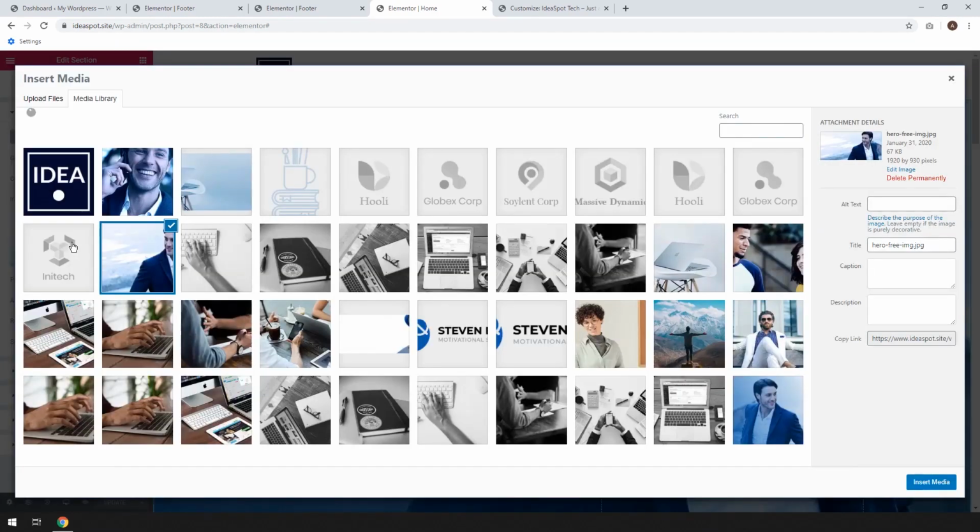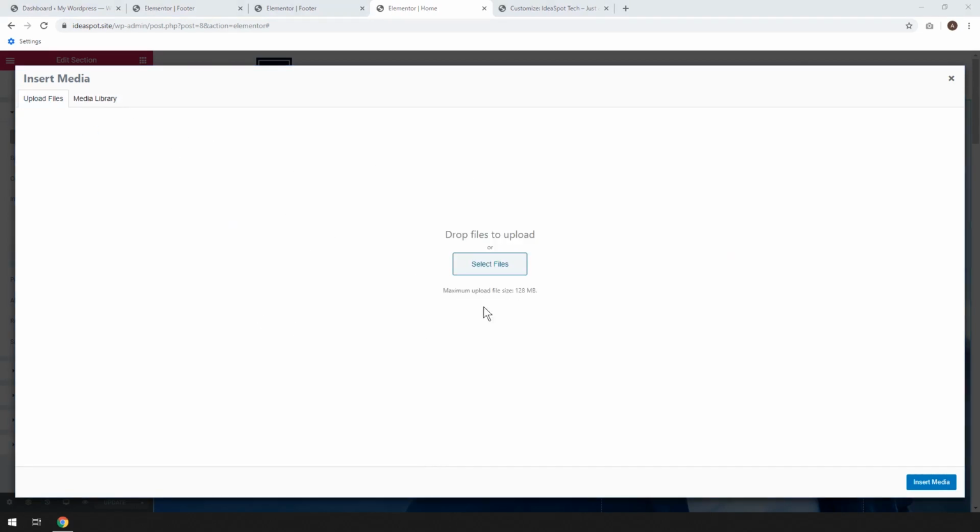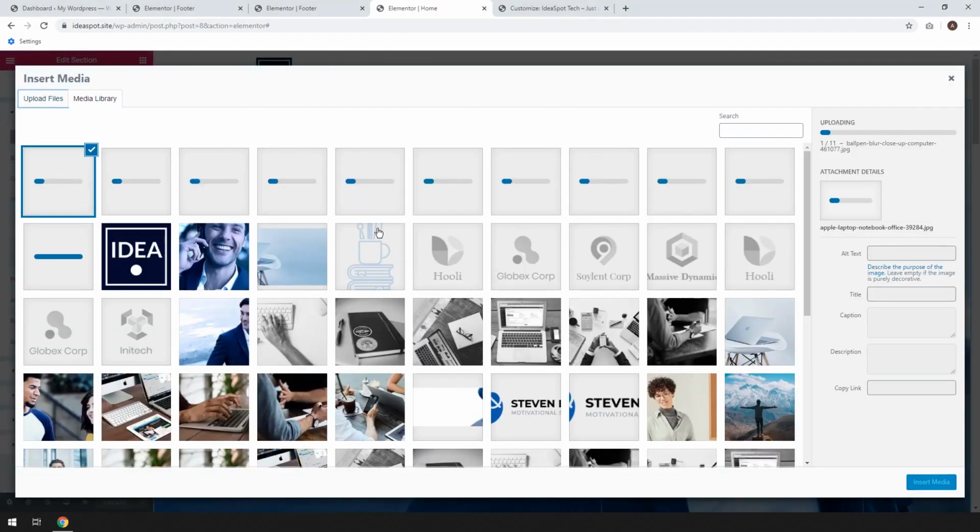I'm going to choose a new image. So we could choose anything out of our media library, but this is probably a good opportunity to upload some more photos to our media library. I'll show you how to do that right now. Let's go to Upload Files. So from here we can select files from our computer, or we can just drag files from our desktop into the website, which I'll just do now.